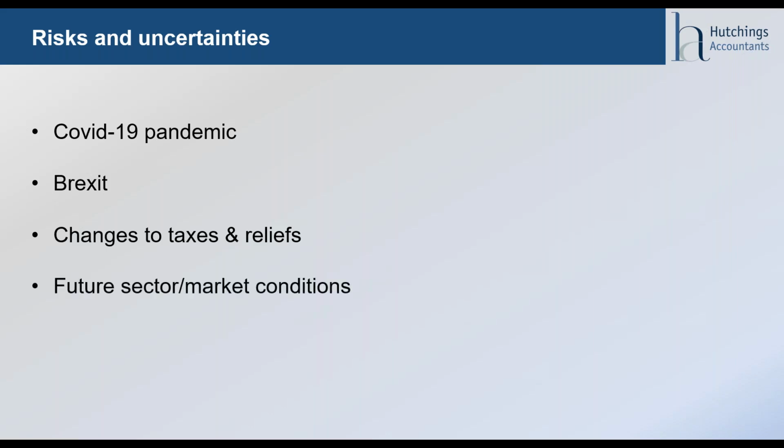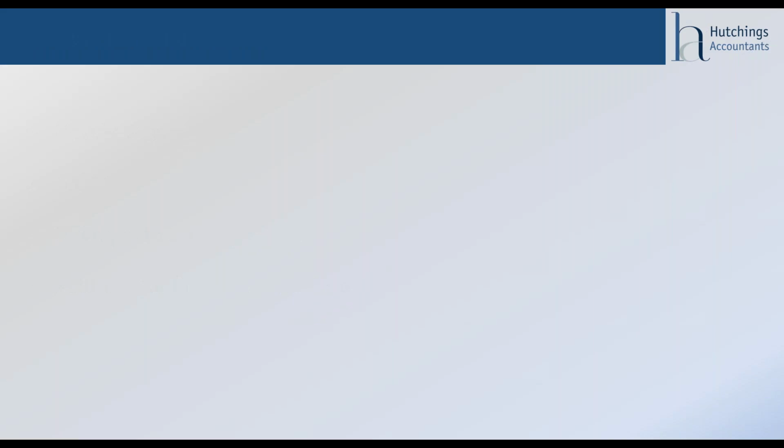What about the future sector and market conditions for independent pharmacy? Paul's talked about the current state of the market and how it's been affected by current events, but as we've seen, there are a number of factors that can change things significantly over the coming years. Of course, it's impossible for us to predict what's going to happen now and in the future, but the best way to manage these risks is to be prepared.